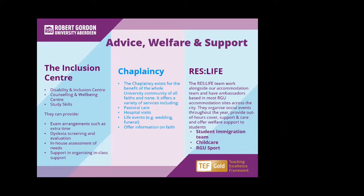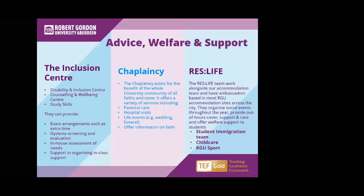And the most important one, I think, is Rest Life, because they basically are a team working alongside our accommodation team, and the ambassadors are based in most of the RGU accommodation. So every single RGU accommodation will have someone from Rest Life, and they will organize social events throughout the year. So sometimes it'll be like a bus trip down to Edinburgh for a day, and it's only £5, or things like Halloween in one of the RGU accommodation sites or all the accommodation sites.